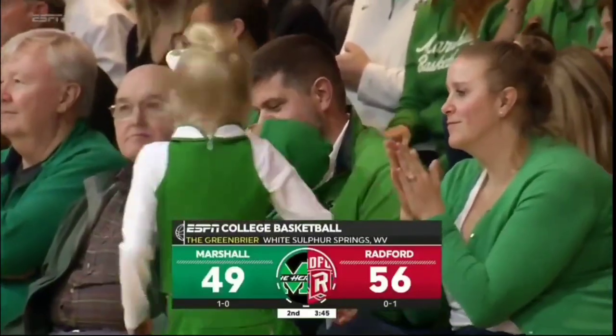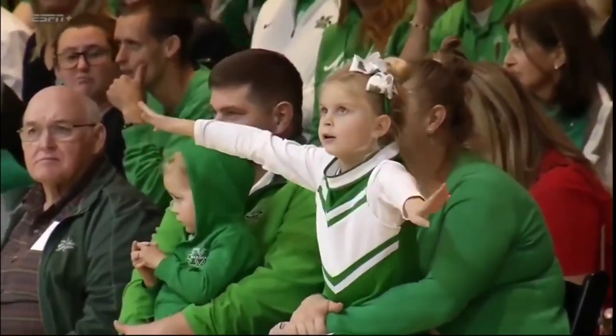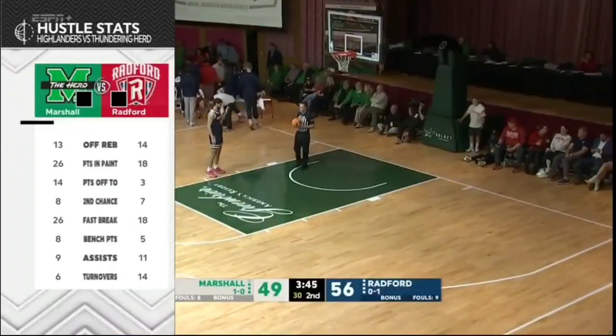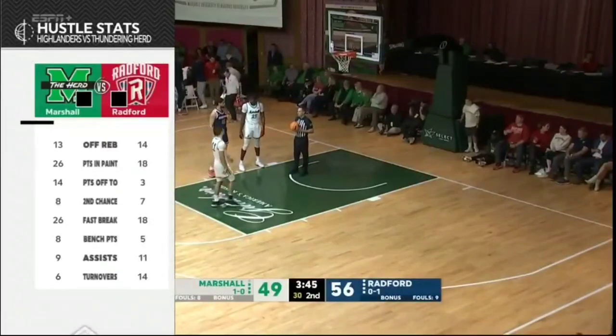Now back at the Greenbrier. Some Marshall fans looking for a little late push to try to dance their way to a victory tonight. He's got some good moves. Take a look at some of the hustle stats. The boards were big early. Marshall able to go on its run, some points off turnovers.